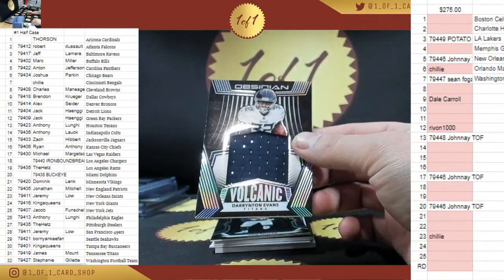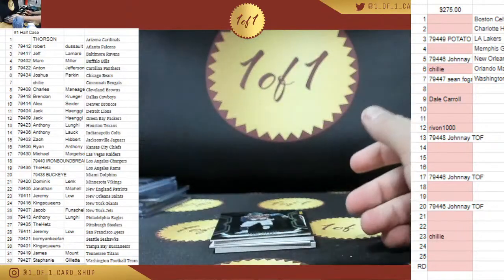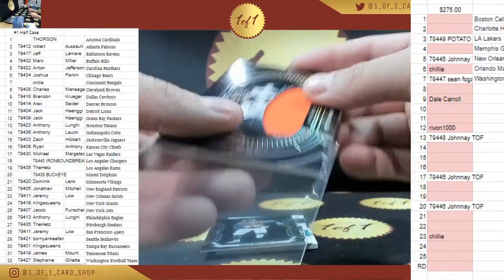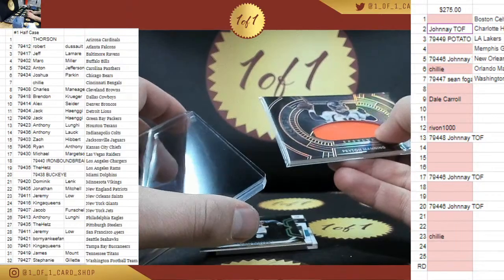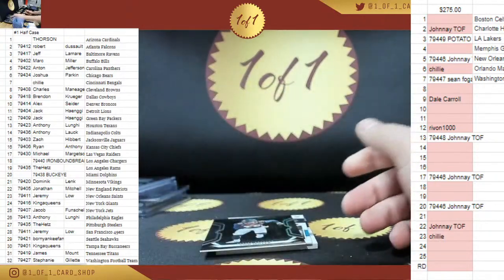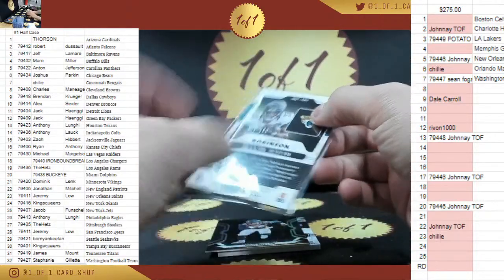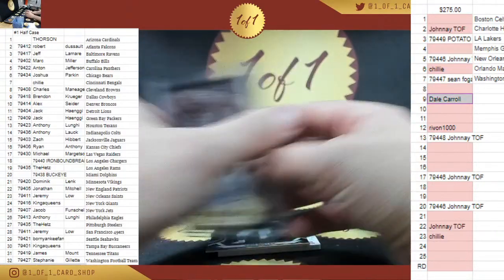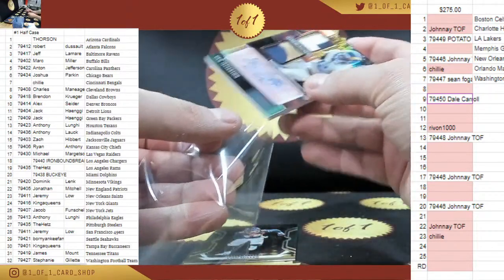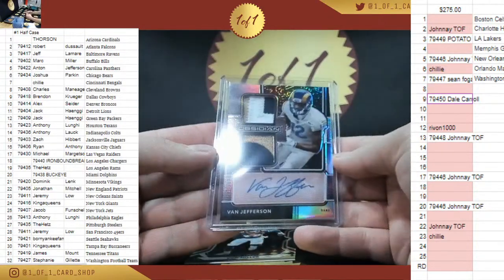Oh, we got a nice one coming up, too. I will have some more. It's going to be next week. Look at this one, dude. Manning Eclipse. It's dirty. What's up, man? James Robinson. Out of 150. Rams. Ooh, Jefferson to 10. That's a logo patch. For the Rams, going to the Hats. That is a logo patch, too.